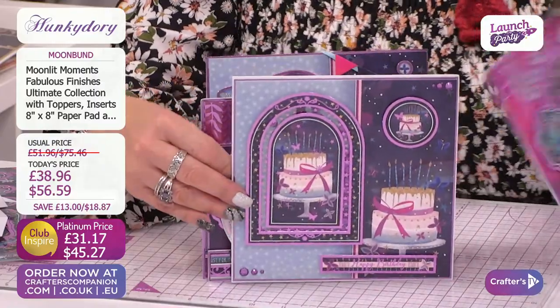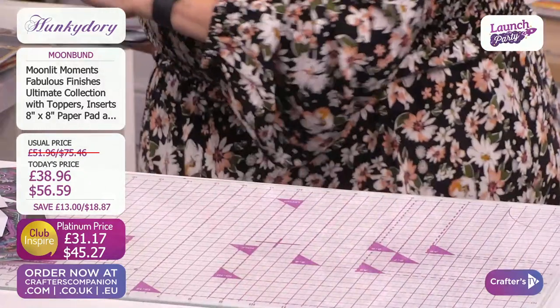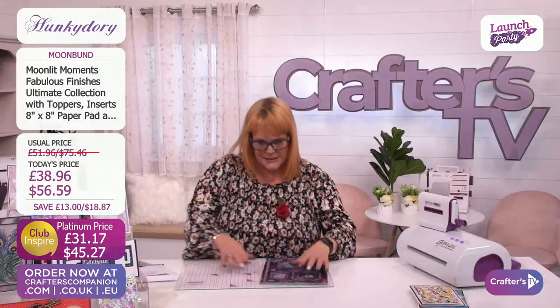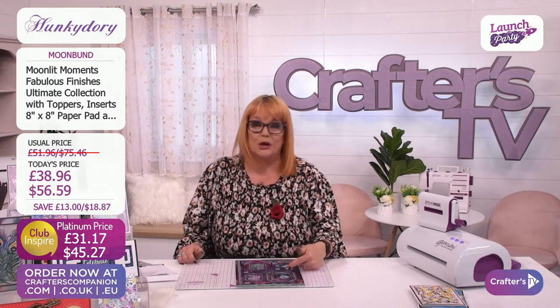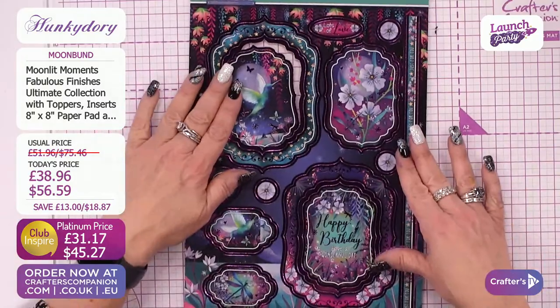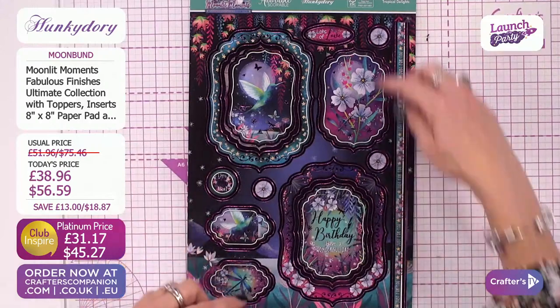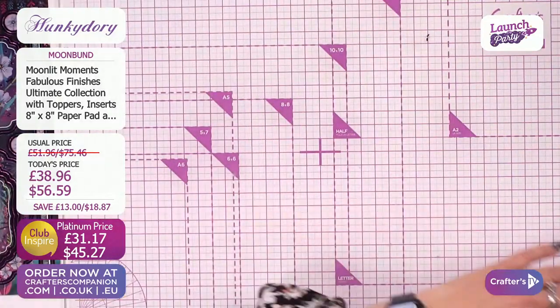And again, you're going to make a ton of cards out of whichever collection you go for. Now, I've chosen to make, using one of the elements from the Moonlit. So I've taken one of the Tropical Delights, and I just love this little hummingbird. Absolutely beautiful. There's a hummingbird on there, a happy birthday. Lots of different areas, strips. You've got little embellishments, some sentiments on there. So I'm going to be using that one.